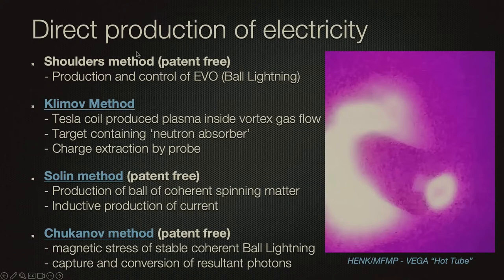So direct production of electricity, that is something that I would very much like to do. I think Henk Uren has possibly, through our work on the Vega experiments, made an accidental discovery of what he called the hot tube. Then we moved a tube down to the side, and he saw a bit of a glowing plasma ball. So I said, let's put a copper tube in there, because copper produces copper oxide. Copper oxide is, how should we put this, photoelectric. He was seeing this glowing and heating of the tube, which was where he was pulling the vacuum from.